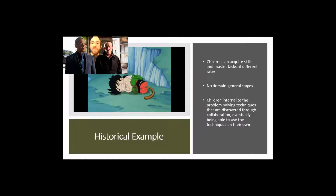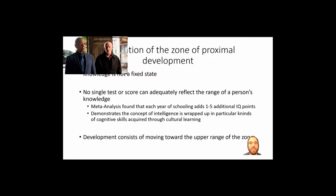So what this is saying is that there is not just kind of a 'at 1 years old you learn this, 2 years old you have this ability, 3 years old you have this ability,' because different cultures emphasize and pass down different mental tools, which emphasize different values and different skills. Children advance through sets of skills at different rates. Thus, there is no domain general, that is, no global advancement in a stage-like manner. And again, children develop problem-solving techniques which are culturally relevant through working hand in hand with their caregivers and elders, and then they eventually internalize those techniques, which they eventually pass down to the next generation.